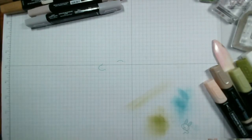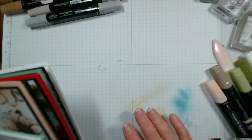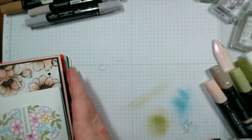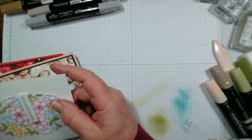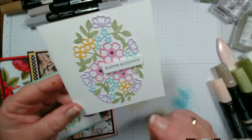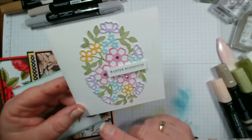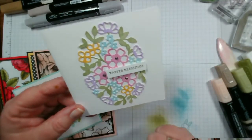So this is a 2-in-1 Class in a Box this month. So I've mixed and matched. I've added a stamp set and bundle to a different set of papers. The stamp set is Vine Design, and the dies are Vine Design as well. So this is the first card, a sweet little Easter card, and I've used the die cut from Vine Design. Vine Design creates 3 large die cuts, an oval, a circle and a rectangle.